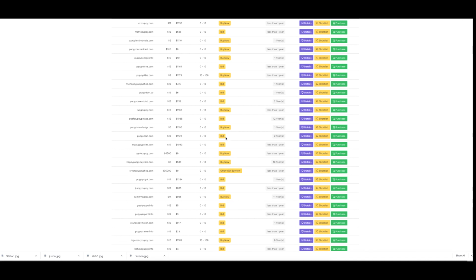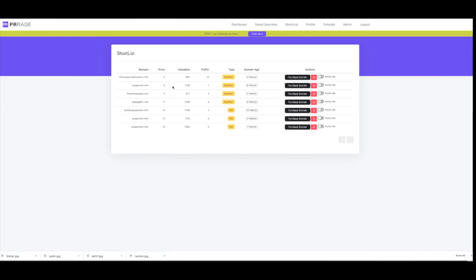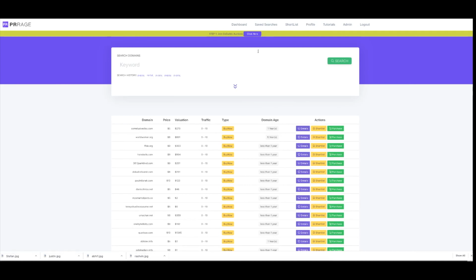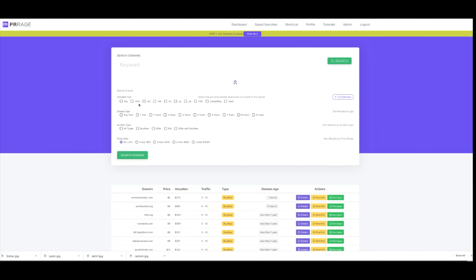I can build a shortlist so I can say that one's interesting for me, and that one's interesting for me, and that one's interesting for me. And as I come up to the shortlist, PR Rage will keep these domains in a shortlist for me and notify me if anything changes with those domains. I can build a search. So if I come back and have a look, I can build a search that filters on just show me .coms, only show me domains that are aged, only show me the buy now or the offer domains, keep my pricing under a level that I want, and look for high value.